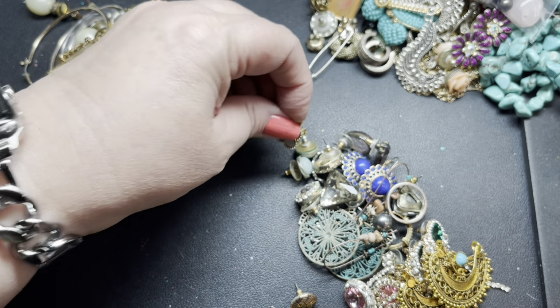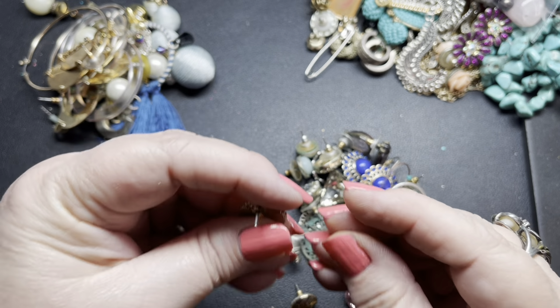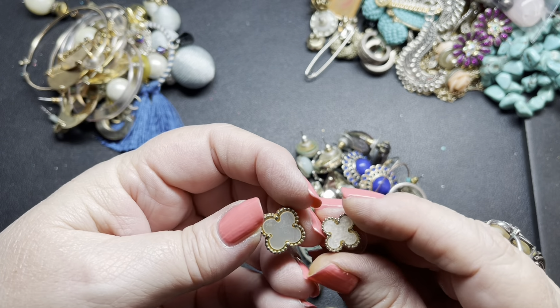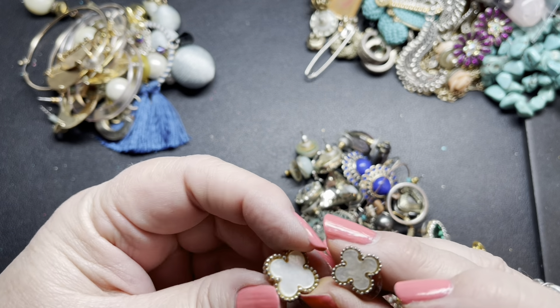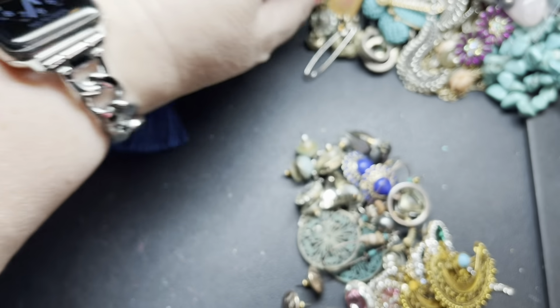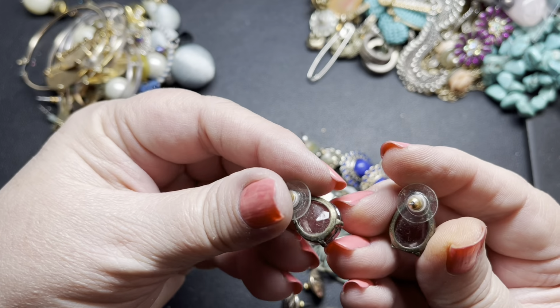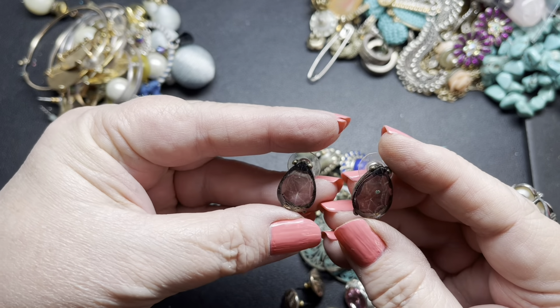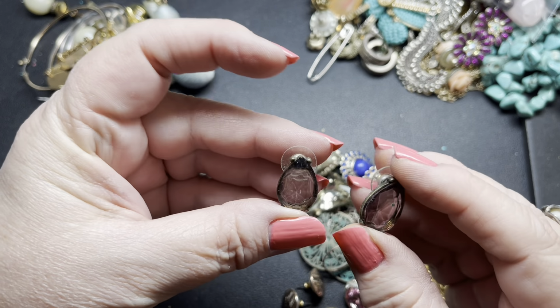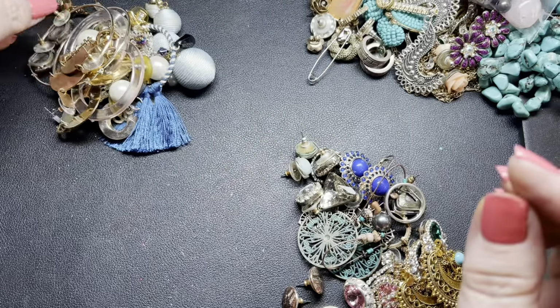Now, these are not signed. There's your backs. There's your front. And they are mother of pearl. And these are going to be $3. These are not signed. They're a gold tone. They're scratched up a little bit. So these are going in bits and pieces. They need to just be cleaned, but they're pretty.